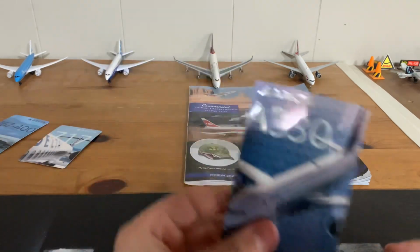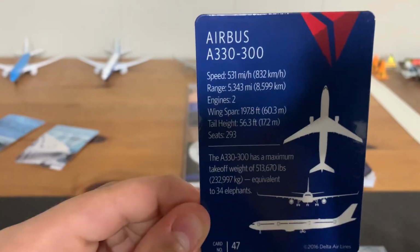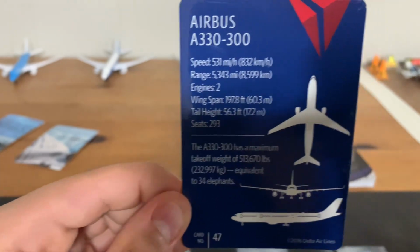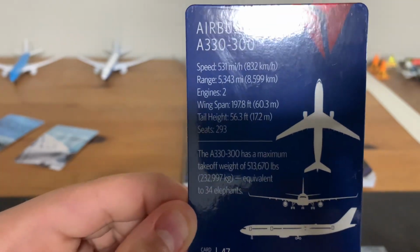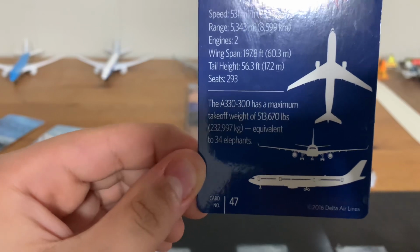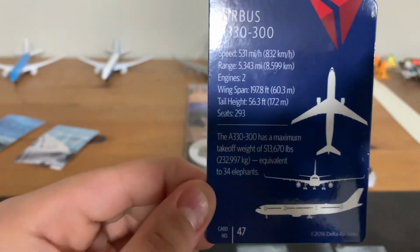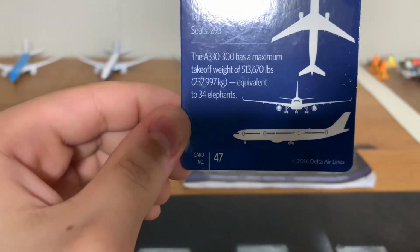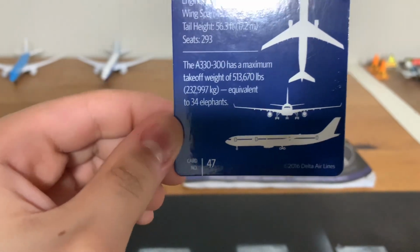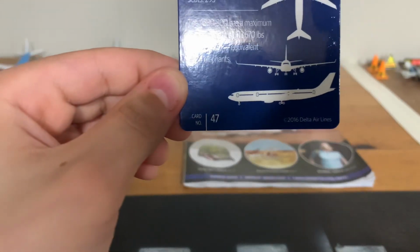So on to the next one. We have a Delta Airbus A330. So let's look at the back. So here we have the Delta Airbus A330-300. Speed is 531 miles per hour, 832 kilometers per hour. Range is 5,343 miles, 8,599 kilometers. Engines are 2. Wingspan is 197.8 feet, 60.3 meters. Tail height is 56.3 feet, 17.2 meters. And seats is 293. The Airbus A330-300 has a maximum takeoff weight of 513,670 pounds, 232,997 kilograms, equivalent to 34 elephants. That's what the description says. And this is card number 47.